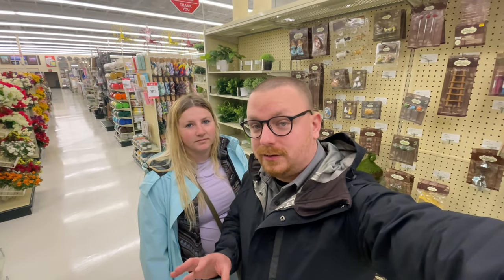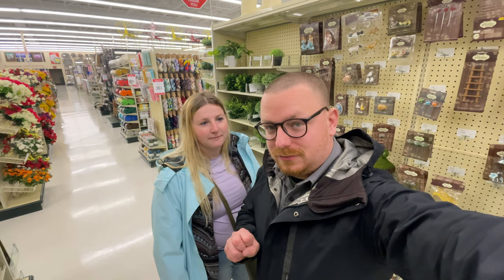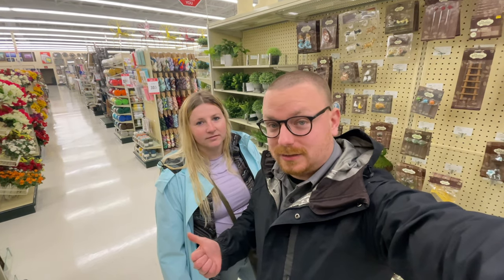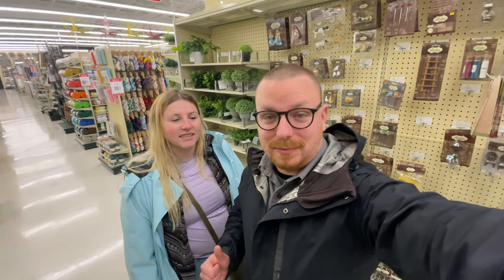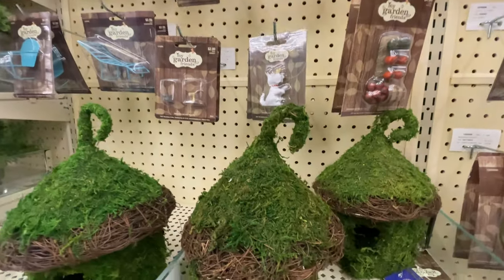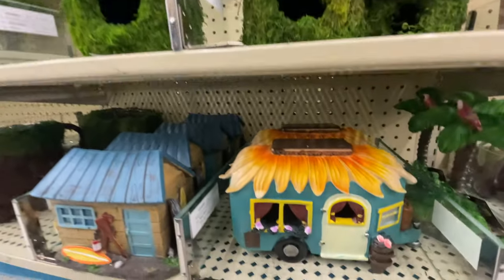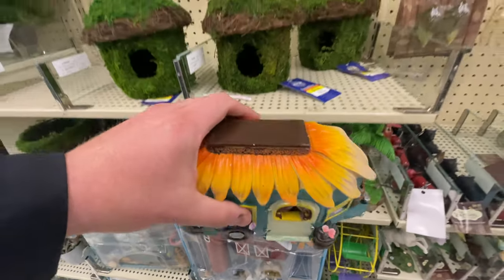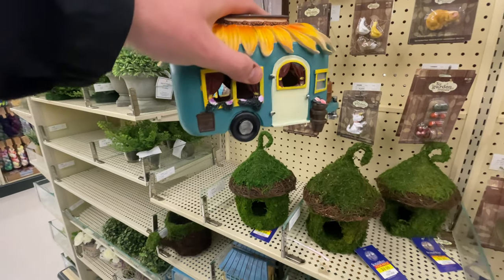We are here at Hobby Lobby trying to get a few crafty things for Emma's project she has coming up. I think this was a mistake because I'm about to buy half the stuff in the store. Like, look at this. Look at that. I would live in that. That is so cute. And look at this little guy. Put a little solar receiver on the top of that. Look at that. How cute is that?